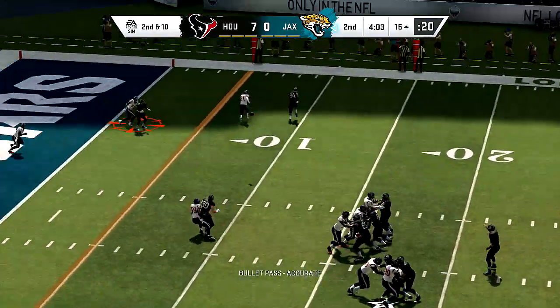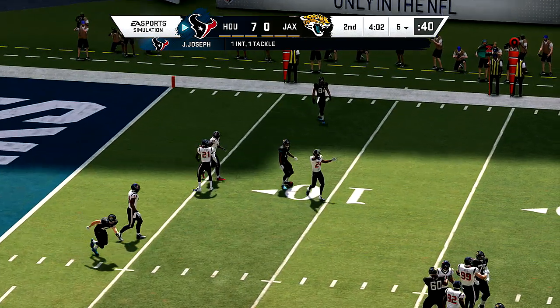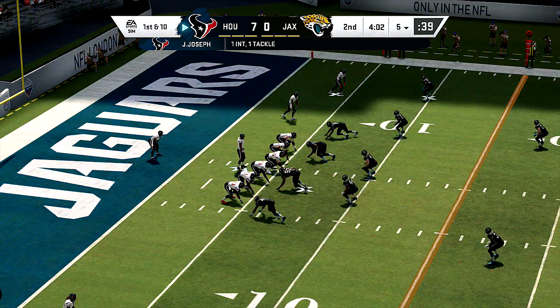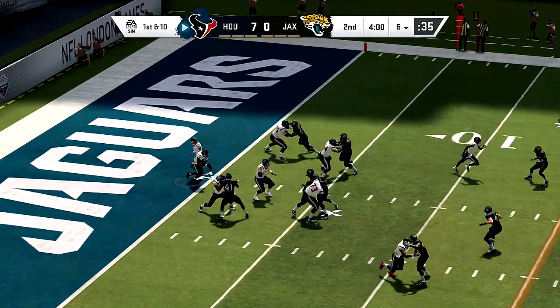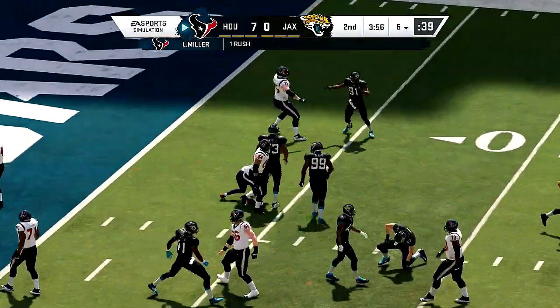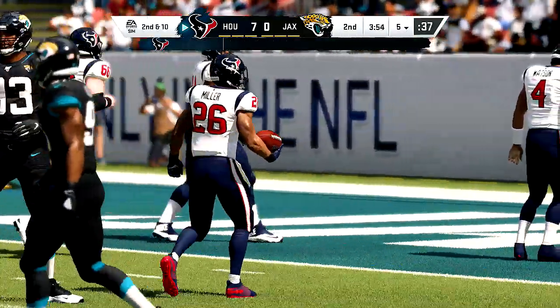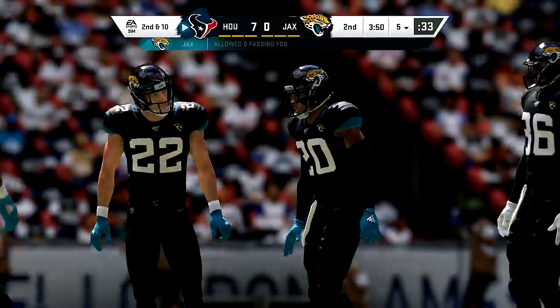Second and 10. Into heavy traffic, and it's intercepted. Picked off down near the 5. They'll start out on the ground. It's Lamar Miller. And if there was a lane there, it closed up quickly. Does he stop for no gain? Second down. No luck whatsoever there on the draw.